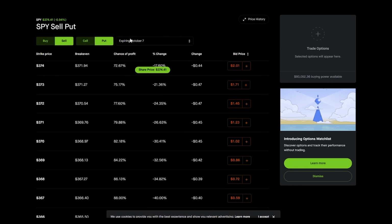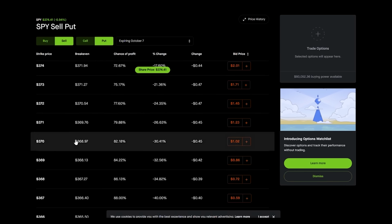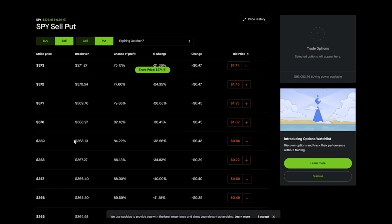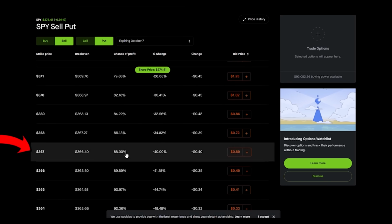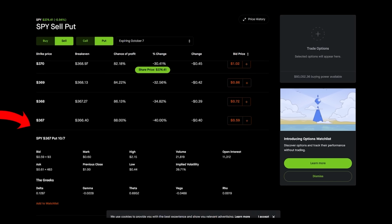So let me show you an example. Let's say that the expiration date is October 7th, which would be tomorrow, we're going to sell a put option for, let's go to chance of profit. I like to look at my chance of profit, and 88%. So this is good. If I expand this option right now, the delta is 0.12. So a very small delta. This 0.12 delta means there's only a 12% chance of this option expiring in the money.